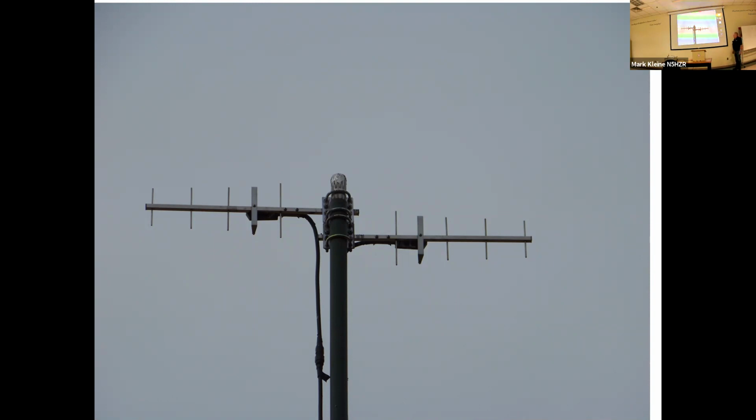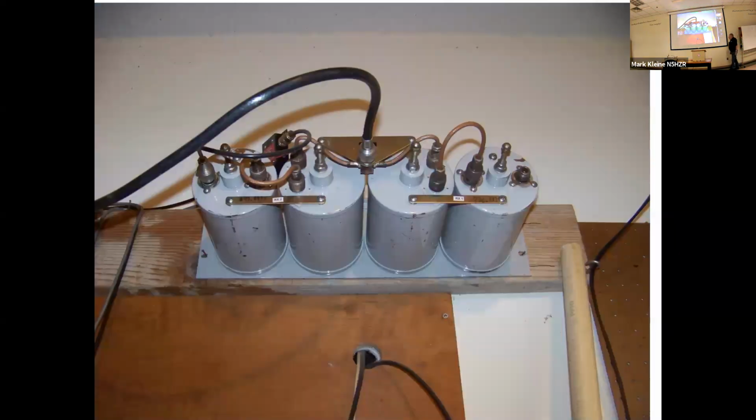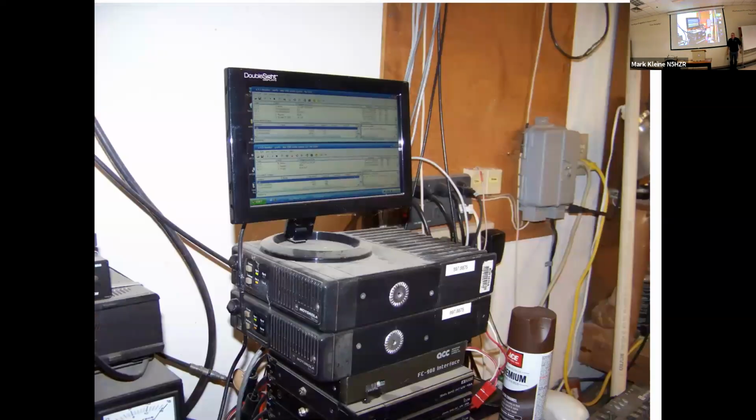Next slide. This is a duplexer, which is connected to the antennas. The duplexer separates the signal at 897 from the signal at 936, which I'm not using here. But the 897 signal then goes into a preamplifier. And next slide, down to a Motorola.